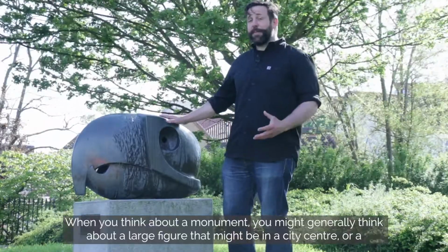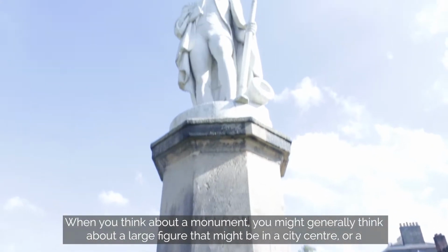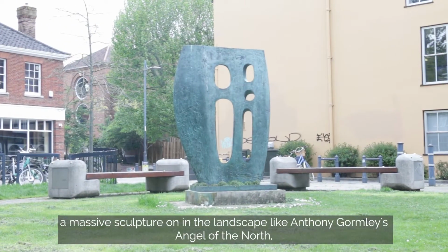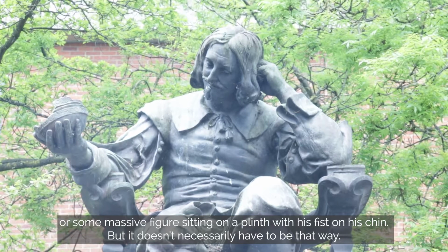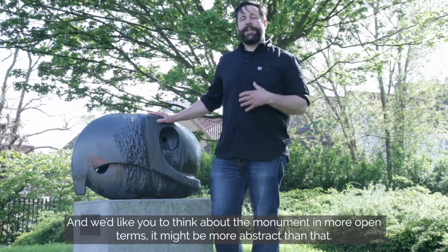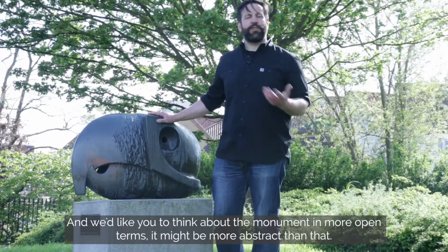When you think about a monument, you might generally think about a large figure that might be in a city centre, or a massive sculpture in the landscape like Anthony Gormley's Angel of the North, or some massive figure sitting on a plinth with his fist on his chin. But it doesn't necessarily have to be that way. And we'd like you to think about the monument in more open terms. It might be more abstract than that.